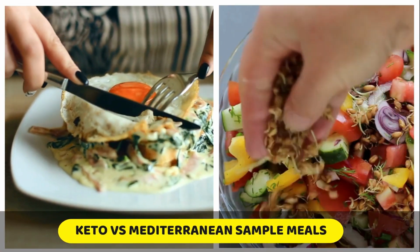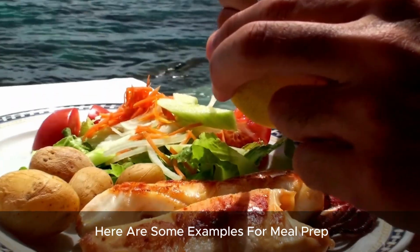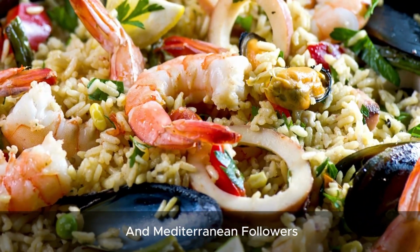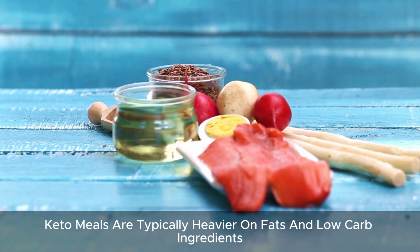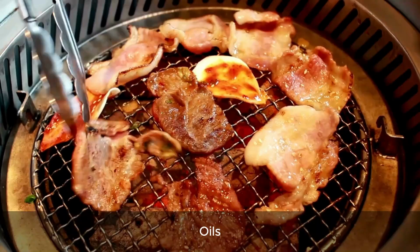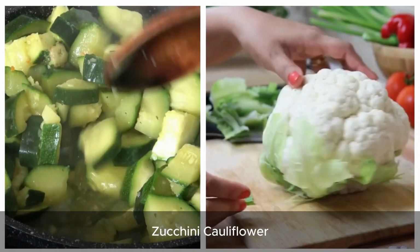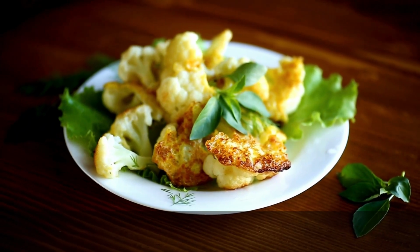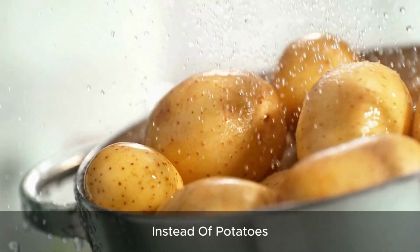Keto versus Mediterranean. Sample meals. Now let's take a look at what a day of eating might look like on both diets. Here are some examples for meal prep for both keto and Mediterranean followers. Keto meals are typically heavier on fats and low-carb ingredients like cheese, oils, meats, and certain low-carb vegetables. Zucchini, cauliflower. Meal prep is often about finding creative substitutes. Zucchini noodles instead of pasta, cauliflower mash instead of potatoes.